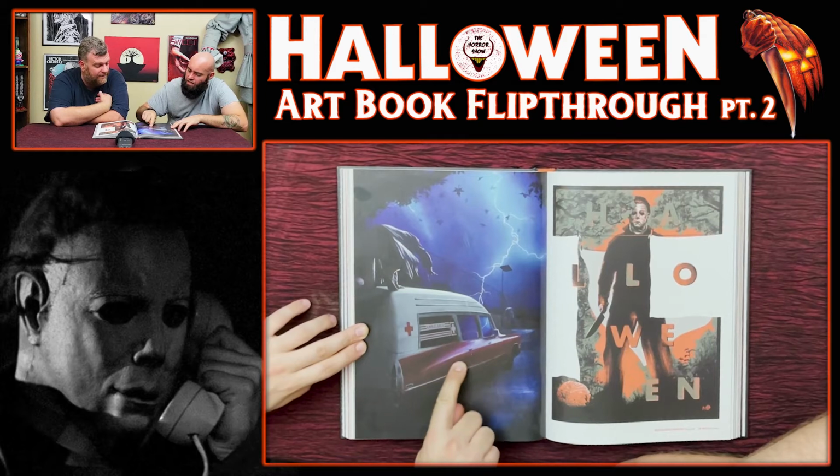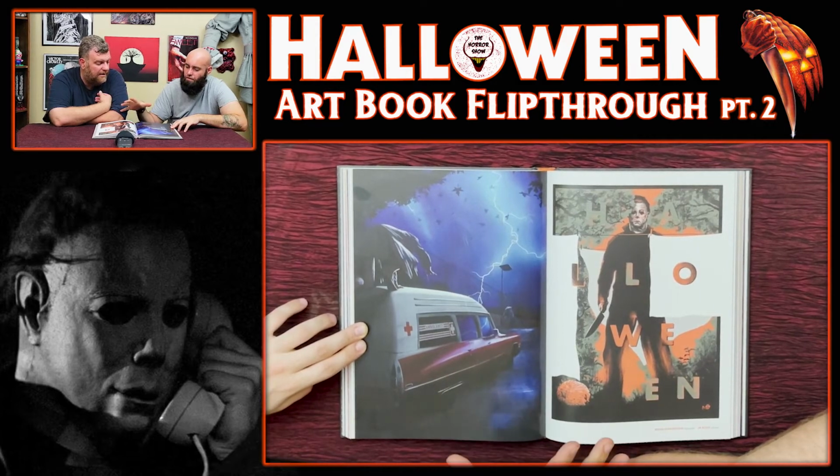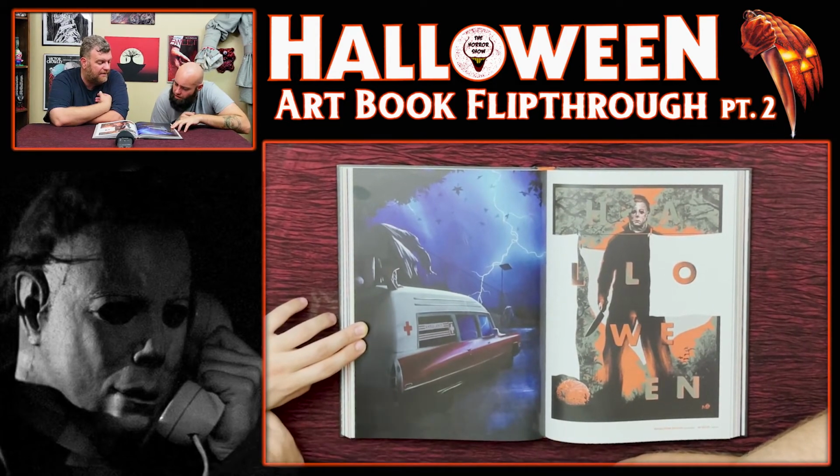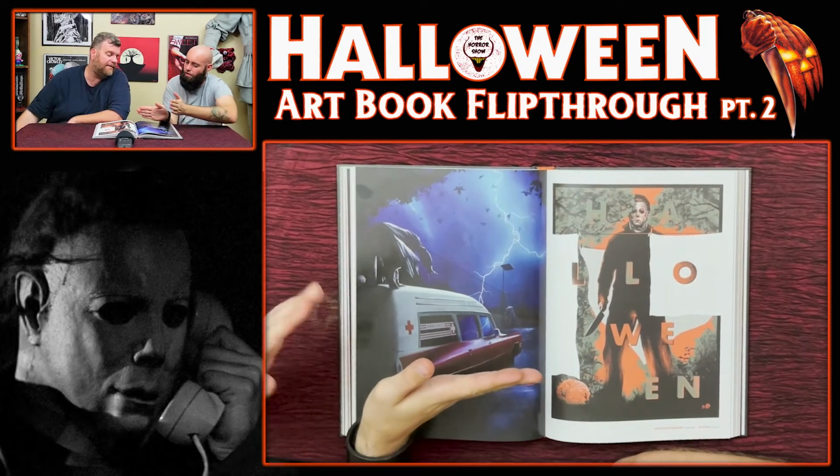This doesn't make any sense though. How are you gonna have that reflective lightning bolt over here, but it's reflecting off of the opposite side? I mean, it could. It depends on the angle of the car. I get what you're saying.